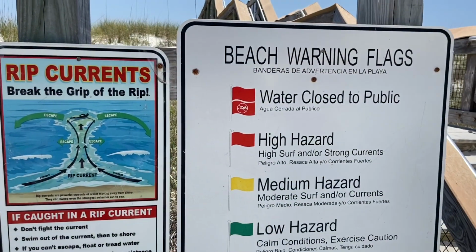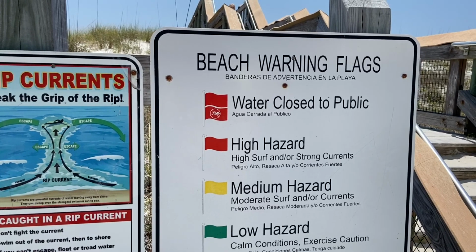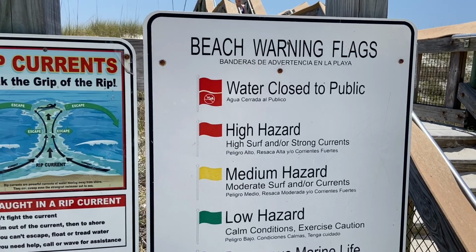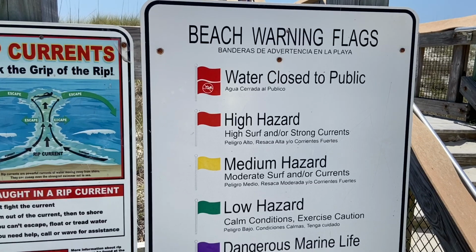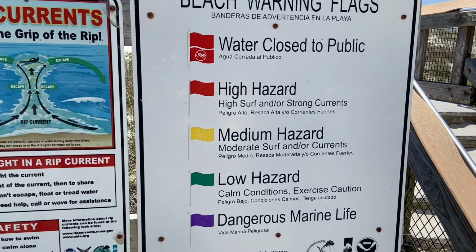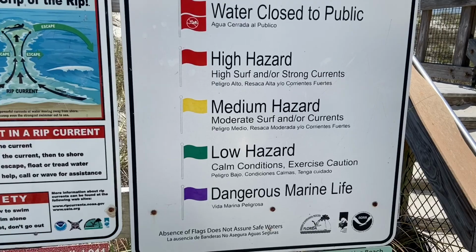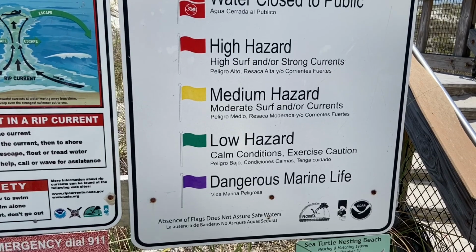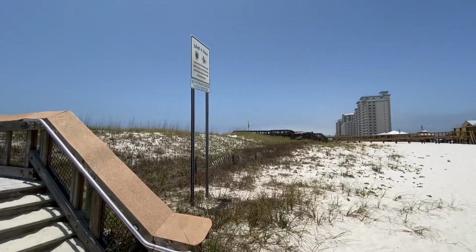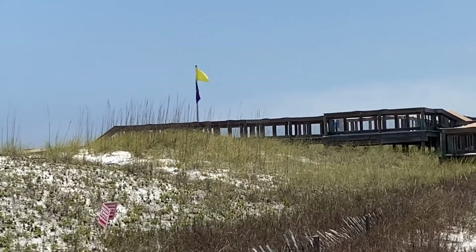So the first thing we come across when we come out to the beach is some beach warning signs for beach safety. This one here covers our beach warning flags, which change every day. So double red flag means that the water is closed to the public. Single red flag is high hazard. Yellow flag is medium hazard. Green flag is low hazard. And purple flag means that there's dangerous marine life. Today it looks like we have a yellow flag and a purple flag, so medium hazard and dangerous marine life.